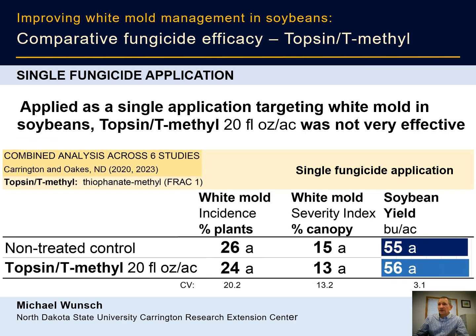What about TOPSIN applied at 20 fluid ounces just once? Unfortunately, I did not have a consistent competitor product to compare this to. So what I'm showing you here are the combined results across all the studies where we evaluated TOPSIN generic at 20 fluid ounces as a single application, just versus the control. What you can see is that there appeared to be some degree of efficacy, but it was not very good. And this parallels what we saw when we made 2 sequential applications at 20 fluid ounces. Definitely some degree of efficacy, but not as good as, say, Endura at the low rate.